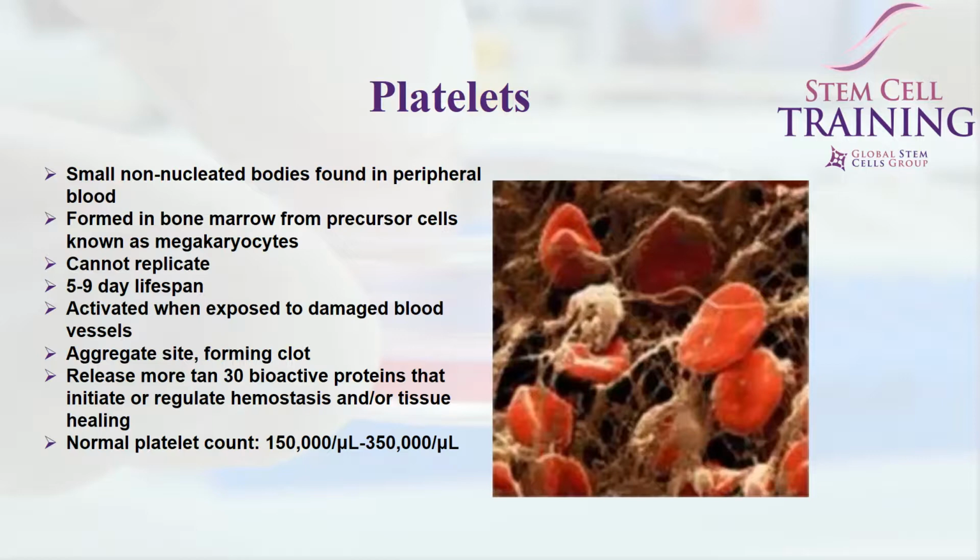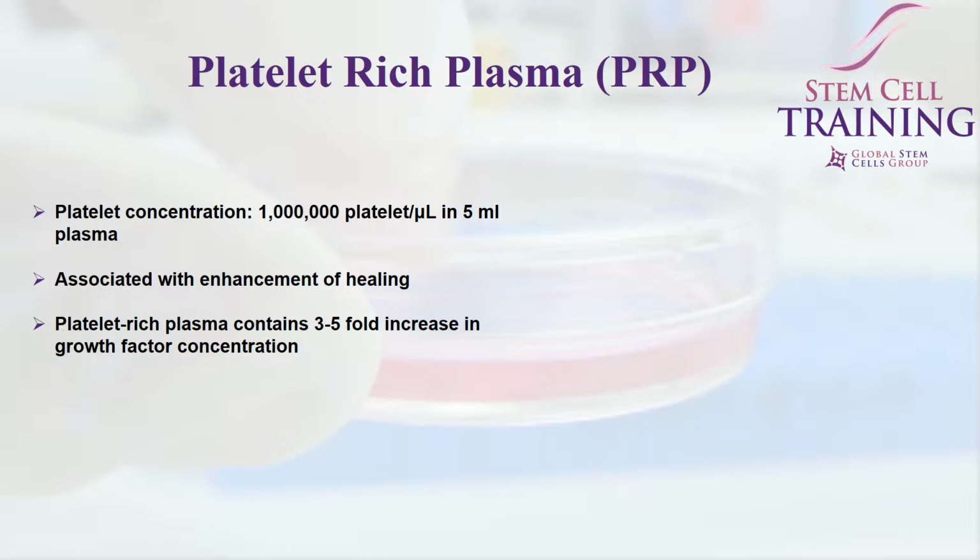A normal platelet count is 150,000 to 350,000 per microliter. For platelet-rich plasma, the concentration can be 1 million platelets per microliter in about 5 mL of plasma. They can be associated with the enhancement of healing. Platelet-rich plasma is considered rich when it contains a 3 to 5-fold increase in growth factor concentration.